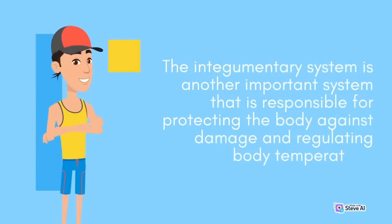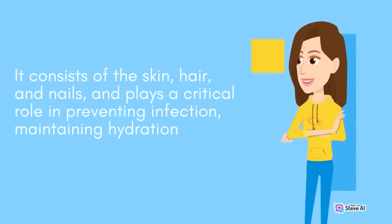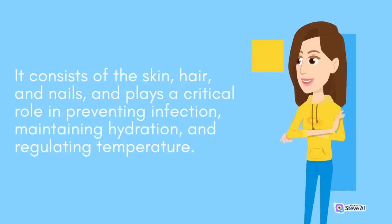The integumentary system is another important system that is responsible for protecting the body against damage and regulating body temperature. It consists of the skin, hair, and nails, and plays a critical role in preventing infection, maintaining hydration, and regulating temperature.